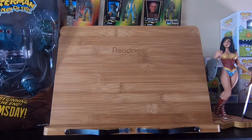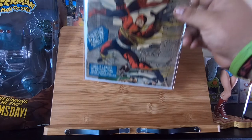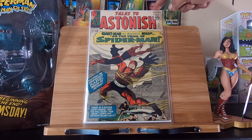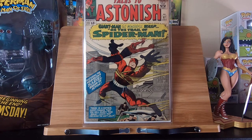And we got another one. Not a Tales of Astonish fan, but like I said, Spider-Man appearance. Tales of Astonish number 57. I mean, this is beautiful. Beautiful. Really love this cover.